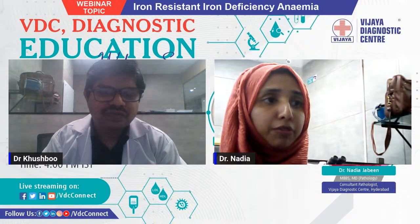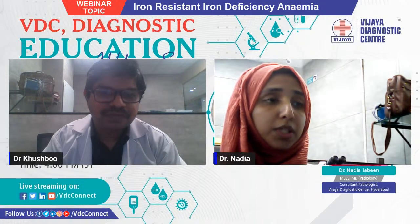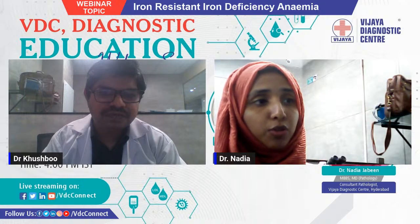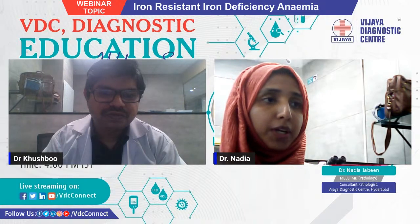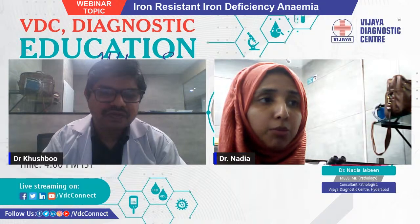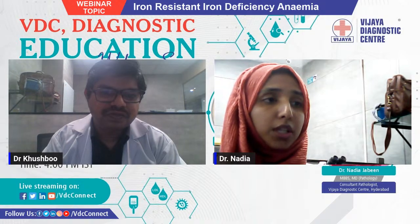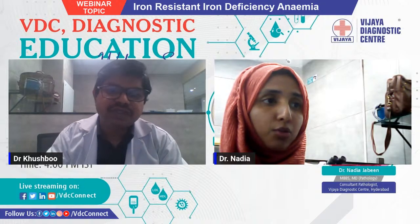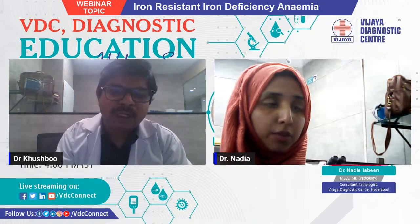So the way we differentiate is we have low normal to normal serum ferritin levels in iron refractory anemia, but anemia of chronic disease will have elevated serum ferritin levels. And also the inflammatory markers will be elevated in anemia of chronic disease, whereas we don't see that in iron refractory anemias. It is the serum ferritin which needs to be differentiated between the two.